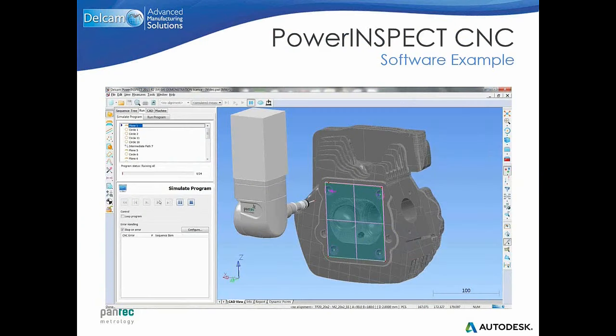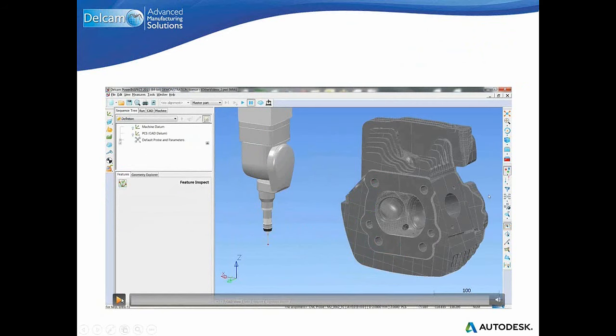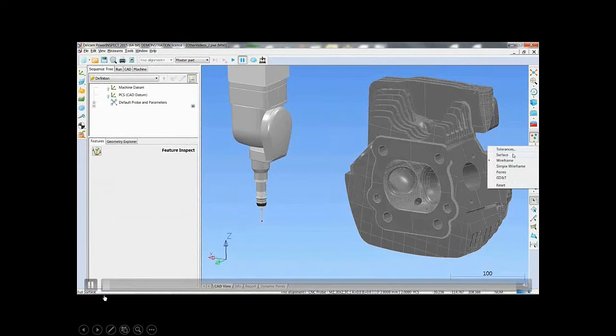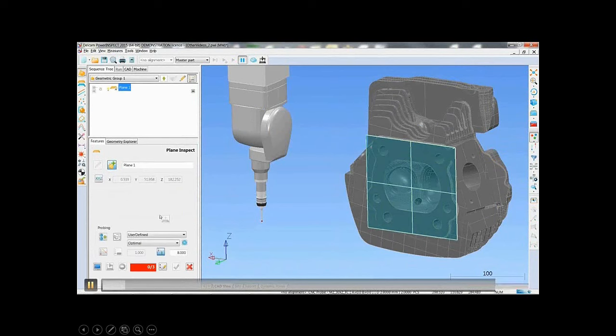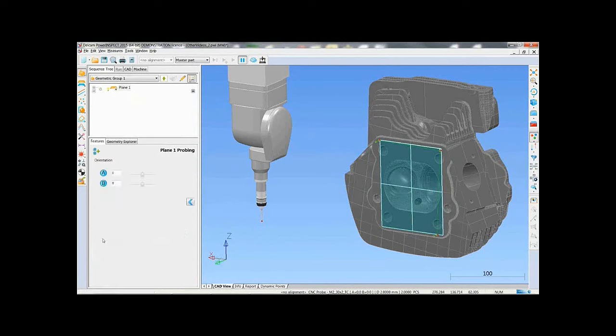So very quick and easy to create those strategies. We're now going to have a look at an example of how we do that in PowerINSPECT. So first of all, we can use the wireframe checker to select the plane and to select the points on the surface of the plane where we want points to be taken. Here we only need 3 points for a plane, but if we do select 4, we can use the button on the left hand side to remove that last point.